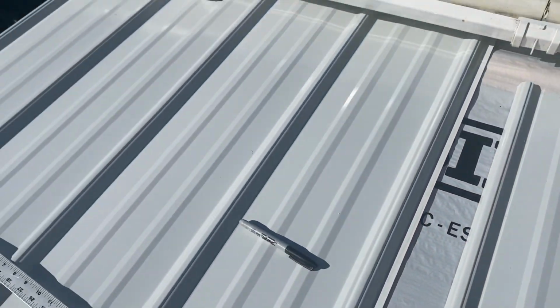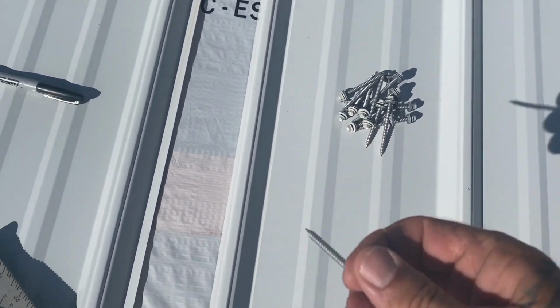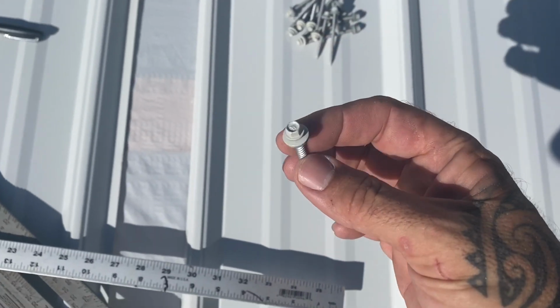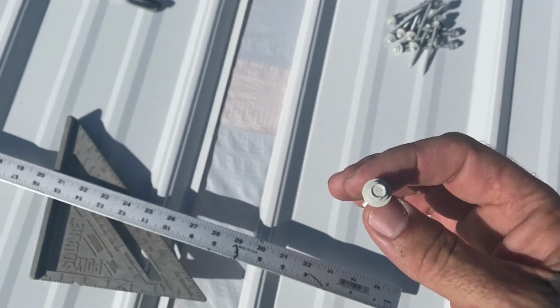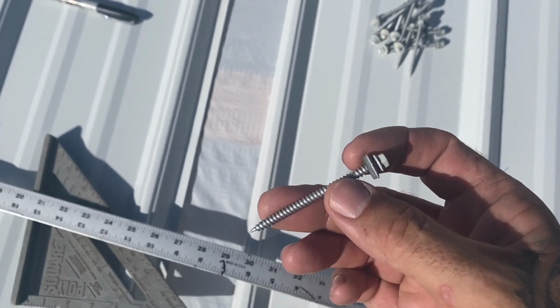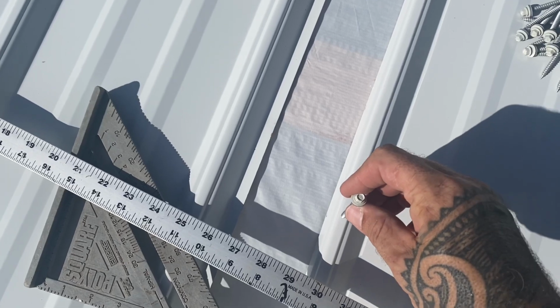All right, so I'm up on the roof. They sell color match screws. So I got the white ones, even though these screws look a little bit not the same white, but that's what they sell. And they did have longer and shorter screws, and I got the longer screws because I thought I was going to be going through the ribs.